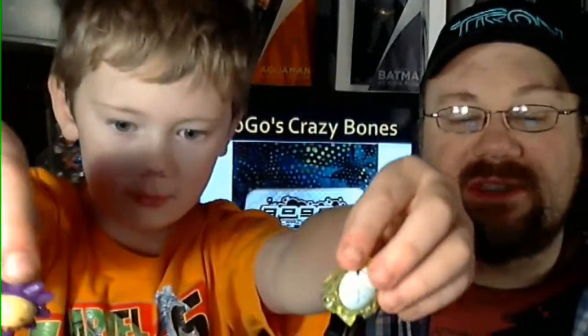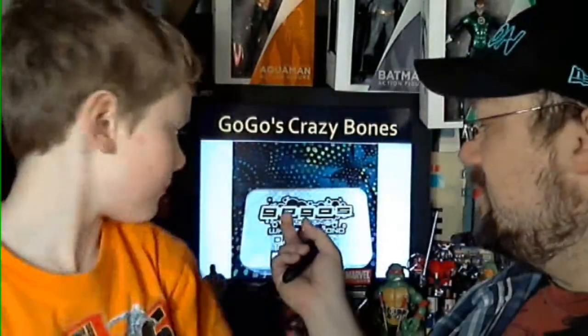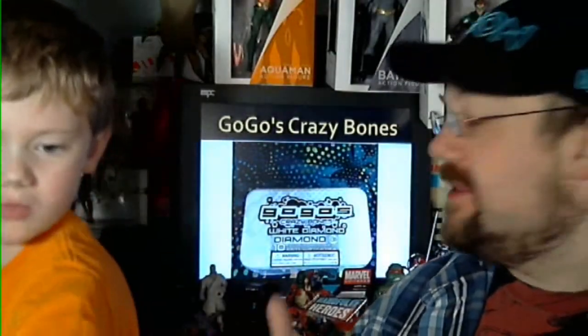You collect them. They can come with stickers. You can get a sticker book. There are several different series. Some come in gold bags, some come in white bags. What we have back here on the screen is the new white diamond collector's tin. If you can find that, that's great. It's going to have 10 of the little guys in it, and also it's a handy carrying case.